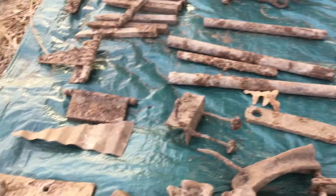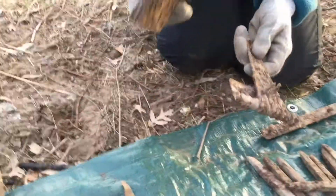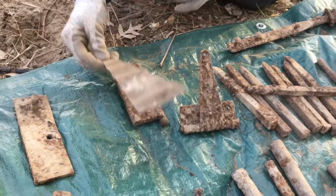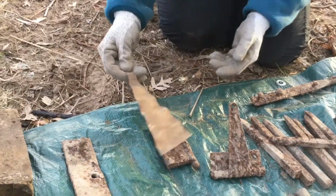And we pan over here. Over here, I'll turn this way. Some door latches. They're all frozen up. Yeah, it looks like a latch and a hinge. Maybe it's for a barn or something. Yeah, who knows? This is some little piece of riprap. Something flashing.